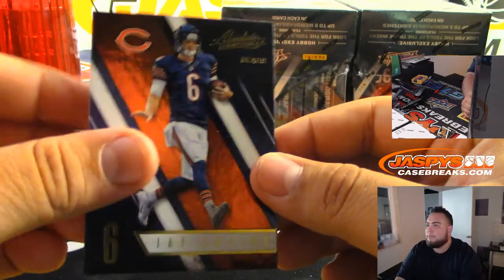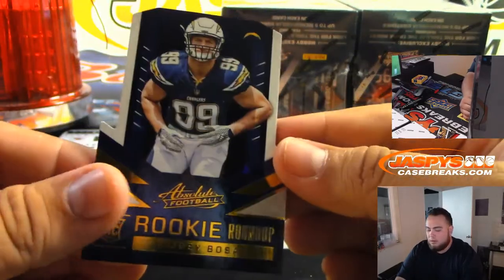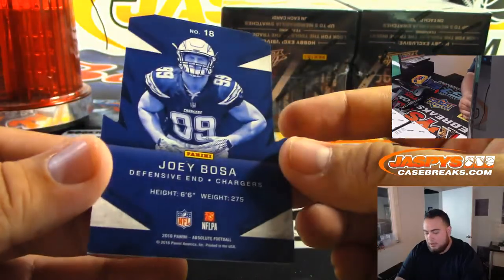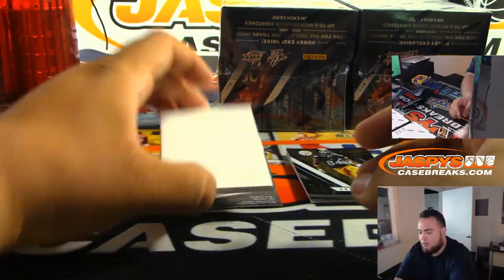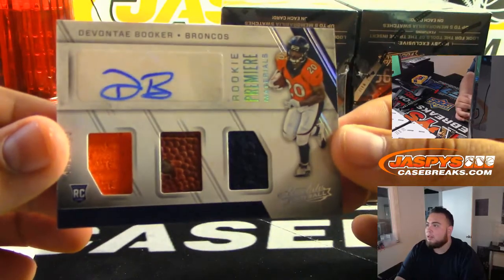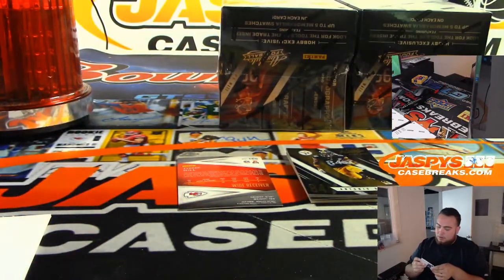All right. Joey Bosa. Nice. Rookie roundup. These aren't numbered, it doesn't look like. Very nice card, though. Devontae Booker. Triple relic. It's a $4.99. That'll be Denver Broncos. Michael Hansen.